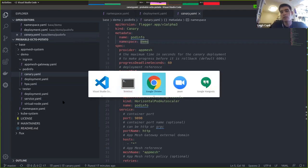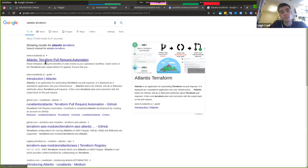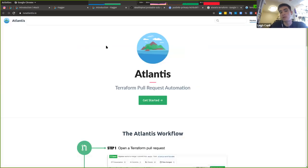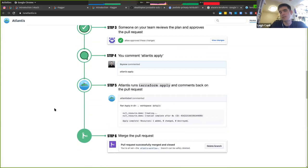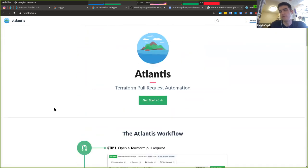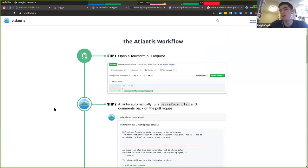If you haven't seen Atlantis before, this is something to look into. If you're an avid Terraform user, then Atlantis will do things like run a Terraform plan for every pull request that you make, in order to check whatever your merge workflow is, and also apply the master branch of your Terraform stuff continuously.